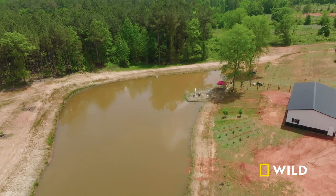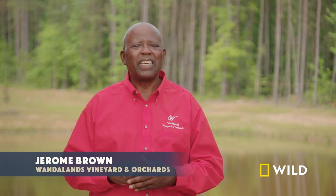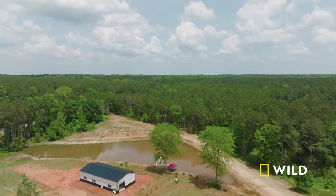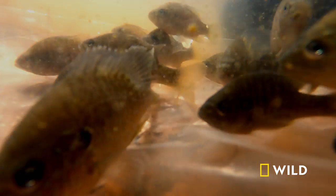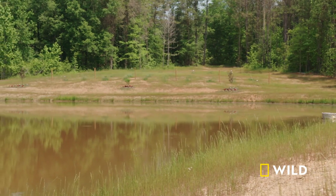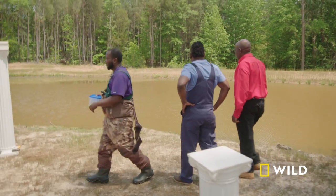Jerome, you're looking good out here, man. How you been? Doing fine. I'm located here at Wonderland Vineyard. Dr. Hodges helped me introduce a new school of bass to my pond, and I designed this pond myself. So I want to make sure I've got a professional to make sure we're doing this right. That's a pretty Georgia day out here, Jerome. Yes, it is. It's a new pond, and now we're about to introduce bass.